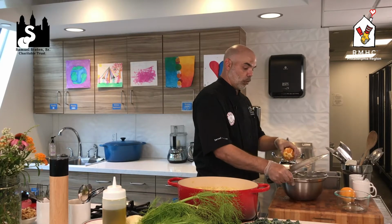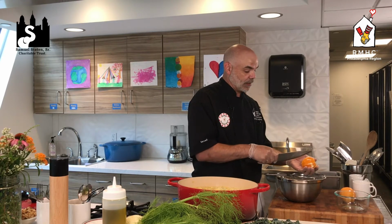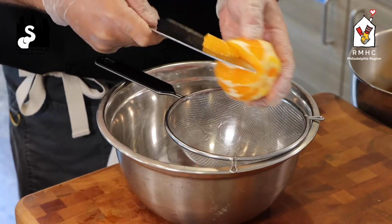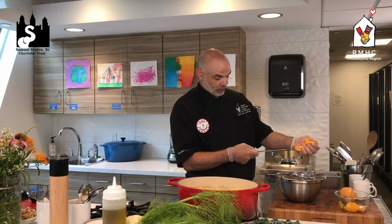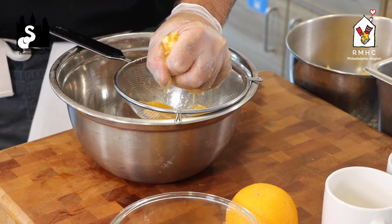So now we have a bowl with a fine mesh strainer here. And what we're going to do is take the knife with the orange in the palm of our hand, and we're going to go just inside that epidermis and make like V-type cuts. And the segment will come right out. So now there's some juice in the bottom. We have our segments removed. And then what I'm going to do is just squeeze this part out to get the rest of the juice.